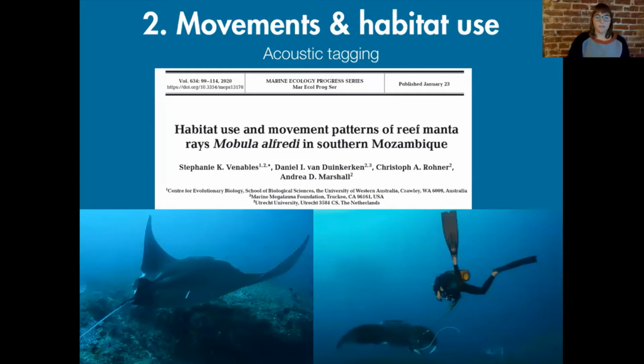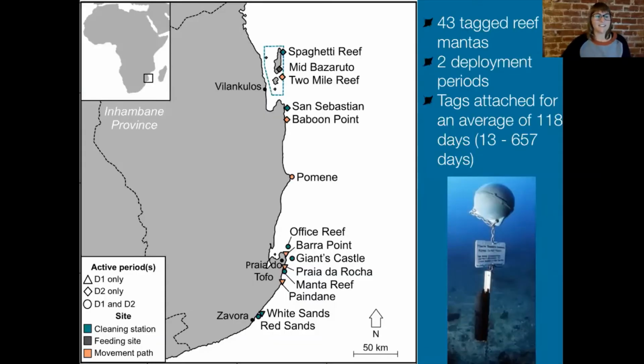which are placed at different locations along the coastline. They usually pick up a tagged manta whenever it swims within a 300-meter radius of the receiver, depending on how noisy the reef is. Believe it or not, reefs can be quite noisy, during the day maybe from boat traffic, but also just general biological noise. That can affect how far our receivers can pick up those tags.